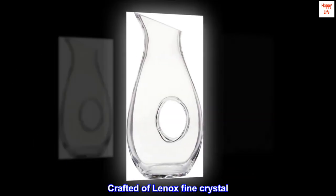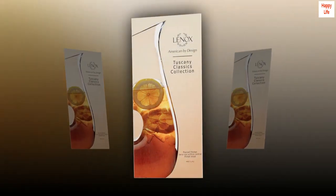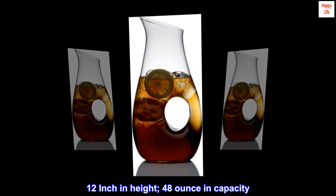Crafted of Lenox Fine Crystal. Makes a great housewarming gift. Handwashing recommended. 12 inch in height, 48 ounce in capacity.